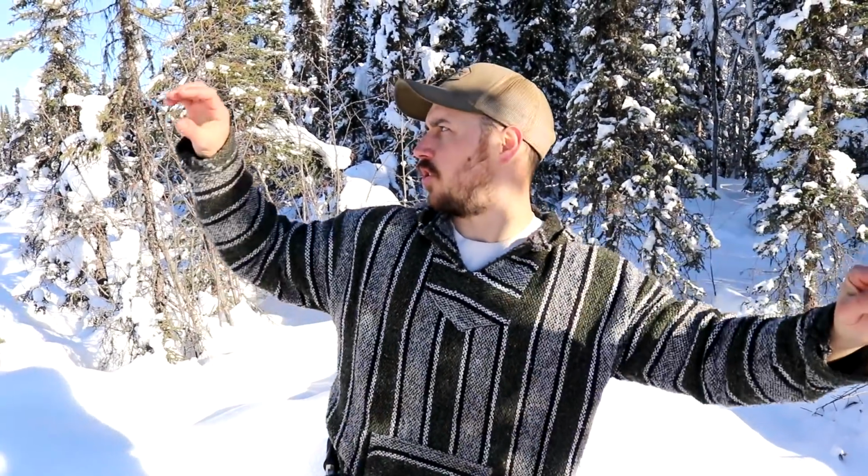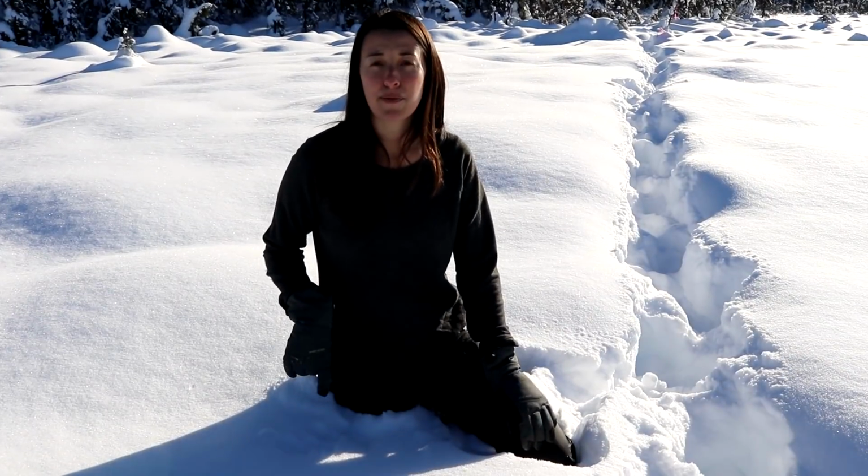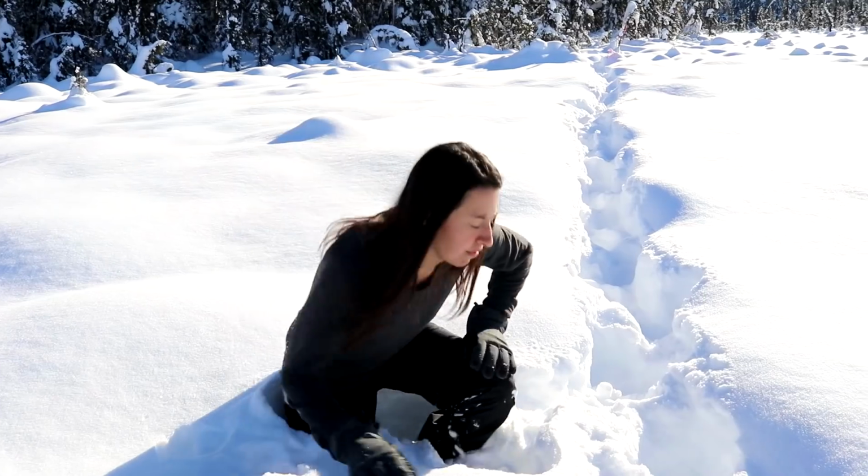So then to the south of us, that's another piece of property. Also to the north of us is another piece of property. The west side has the road, and then this back half to the east is all Alaska state land. So that's all usable land, which is cool. So this is how deep it is if you step off the track. I think I can feel my foot on the ground.